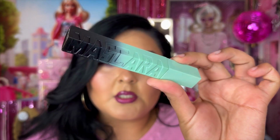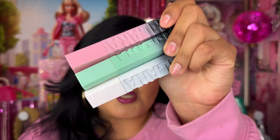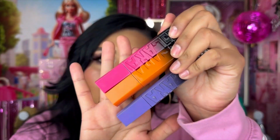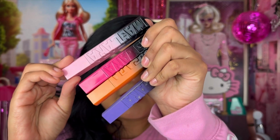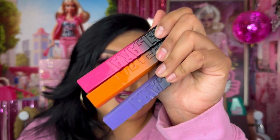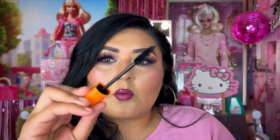There's a look at the mint one. There's a look at all 3 of those mascaras. I love this packaging. The other mascaras that I already have in my collection, we have the pink. Oh, it's a dark pink. There's the other pink compared to it, and then we have an orange and a purple. There's a look at the wand of this pink one, the orange one, and lastly the purple.